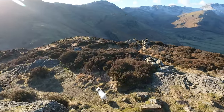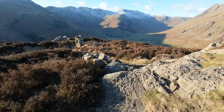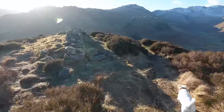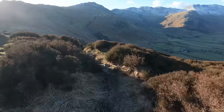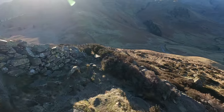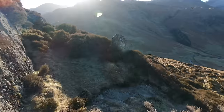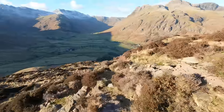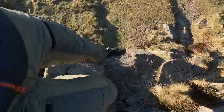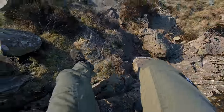I need to be careful around here because it's around this point that you can go a little bit wrong. Yeah, here we go. Got to get on the other side of the wall, on the right hand side, the north side. If you're on the south side, that's when it all goes a little bit weird. Round and round we go. Just wait for me, Finn. Let me do it first. Let's just jump down that bit there. A bit easier.